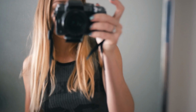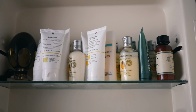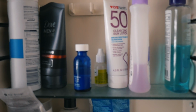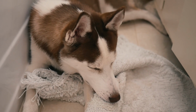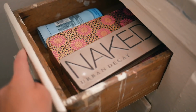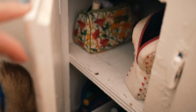So we've got the camera over here, and there's a little storage behind the mirror. This is our collection of mini shampoos and all the shower gels from the hotel. Just some of the basic things that we use. Usually when I take a shower, my dog sleeps in here because it's kind of scary to leave her alone in the apartment. She starts chewing and destroying things. I have my palettes over here. So yeah, as you can see, some of my makeup is over there.